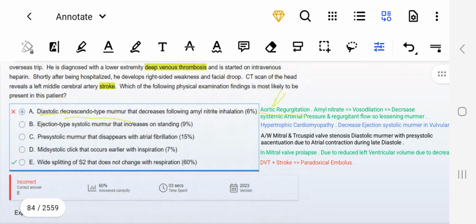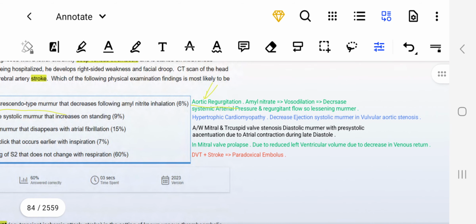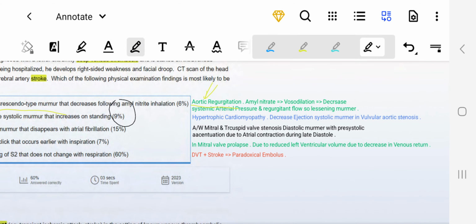Okay. Why not option D, mid-systolic click that occurs earlier with inspiration? It's associated with mitral valve prolapse due to reduced left ventricular volume, right? Due to decrease in venous return. What will happen in mitral valve prolapse, right? Let's say it is located over here, so this will move in the backward direction. So that will reduce the left ventricular volume. Why left ventricular volume? Because there will be less venous return, right?